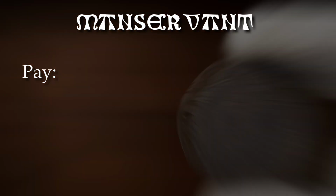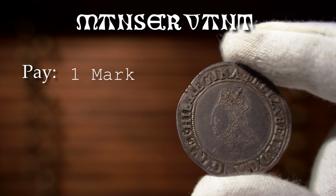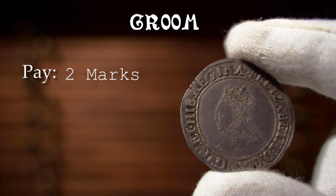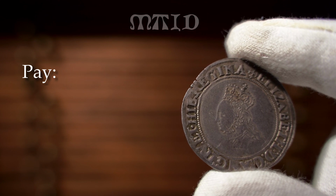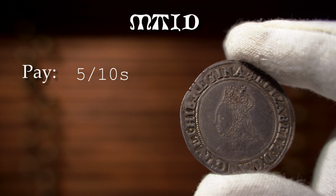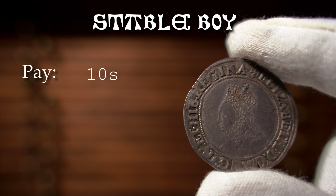A manservant would earn 1 mark per every 3 months, or £2, 12 shillings and 4 pence a year. A groom would earn 2 marks or less per year. A maid would earn around 5 shillings to 10 shillings every 3 months. A stable boy would make around 10 shillings per quarter.